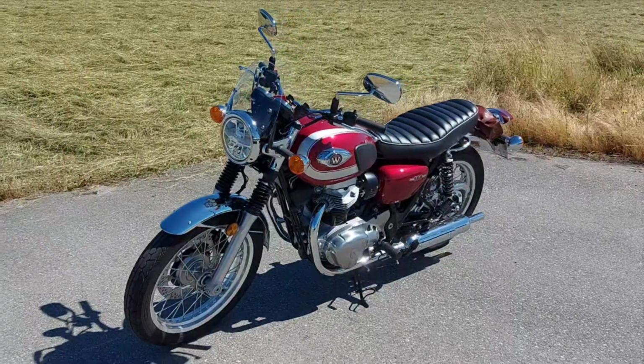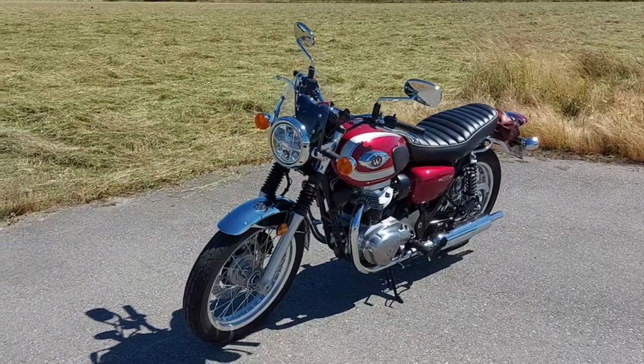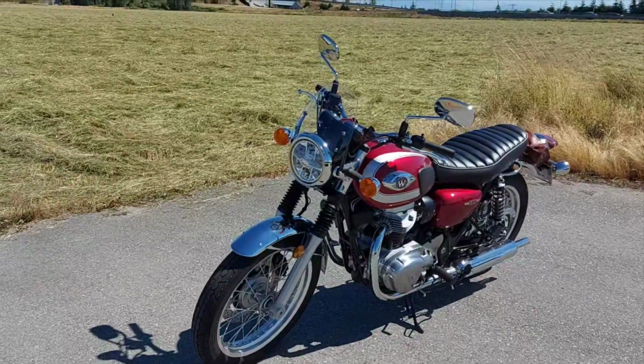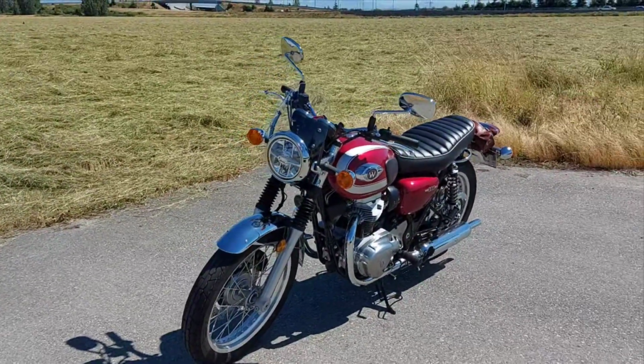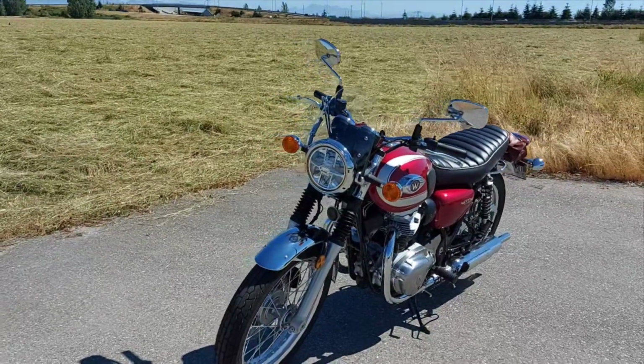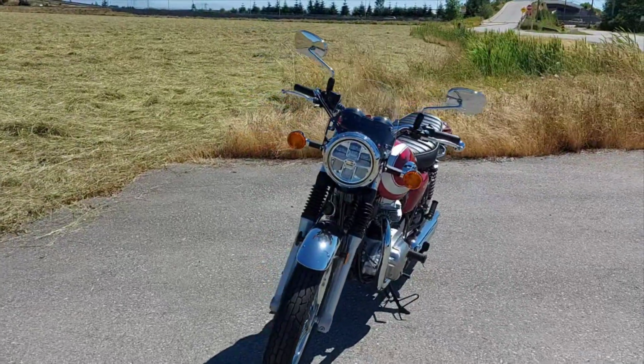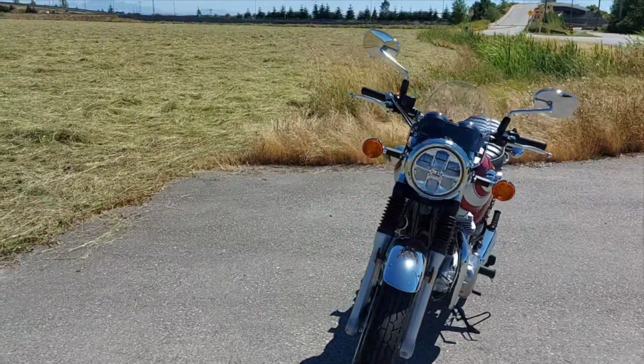And I went to look at the Triumph T100, and it actually fit me pretty good. I found I felt quite comfortable on the bike. Again, I'm not very tall, and the seat height was good. I liked the position of the handlebars. It was a very beautifully finished bike too. I think Triumph does an excellent job on finishing and the fit of the bike.